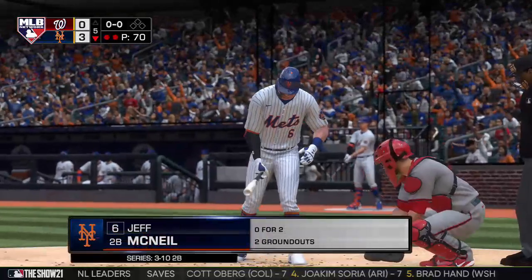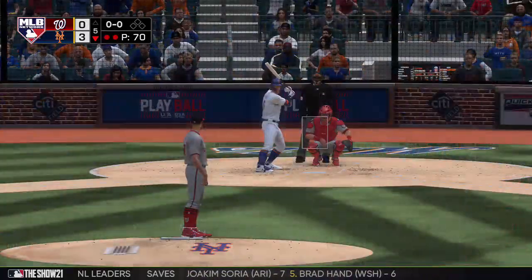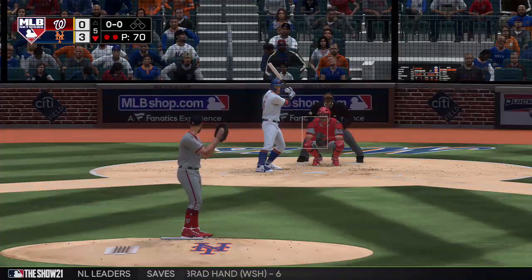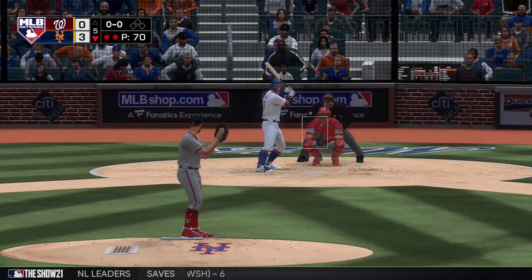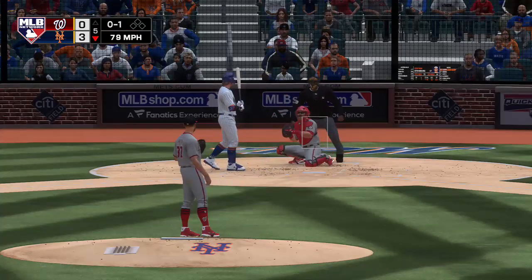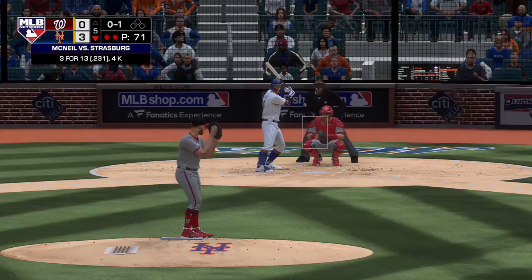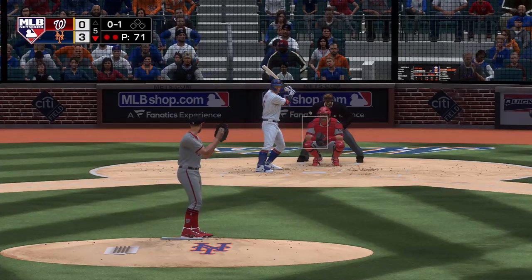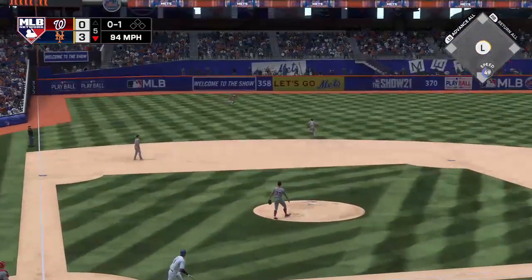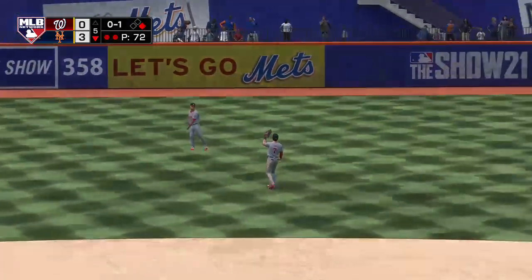Jeff McNeil will be the next to take a turn. He was retired via the ground ball last time up. He's set, and the pitch. On its way, the 0-1 pitch. Swing and a line drive. That gets down, and he's got himself a base hit.